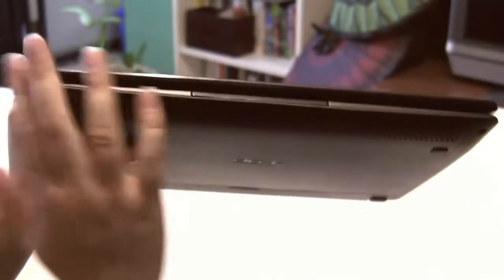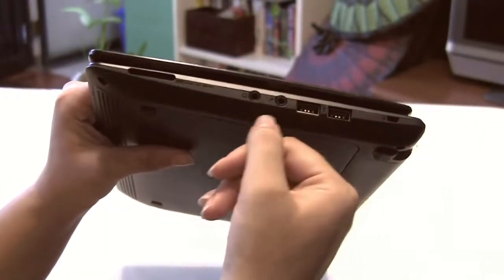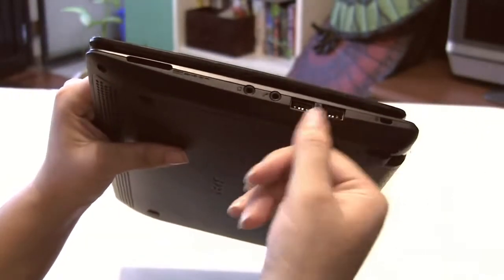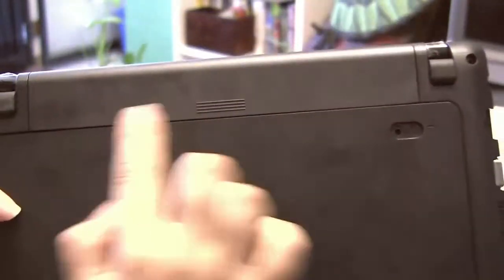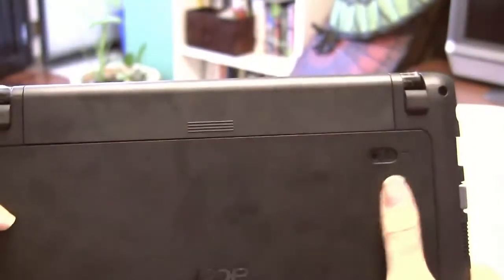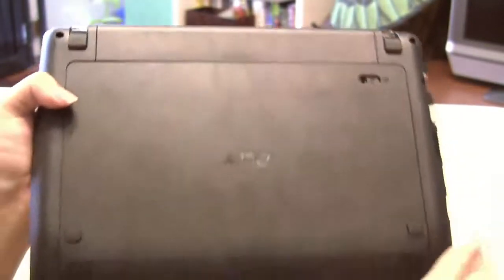So continuing around the front, we've got nothing here except you can see the mouse pointer. Here we have a 5-in-1 card reader, a headphone, microphone, 2 USB 2.0, and Kensington lock. Now the battery is quasi-integrated. You have to put a little key in there to actually open it up, so you can't accidentally unlock it. So that's actually a pretty nifty little feature that they've got there.